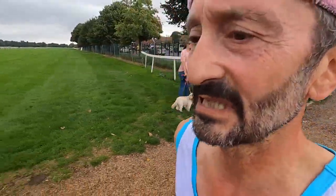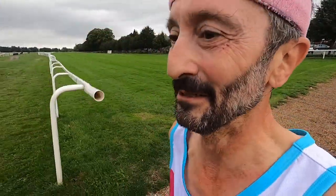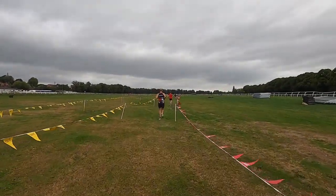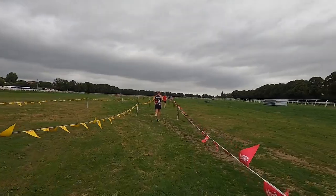Right, now turning into a small loop in the race course to make up the distance. Yes, part of the parkrun course as well. So it's a bit of a cross-country run here. Wasn't expecting this. I thought it's maybe tarmac or something, but hey, it's proper grass.